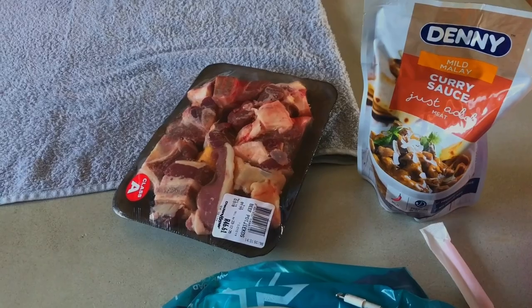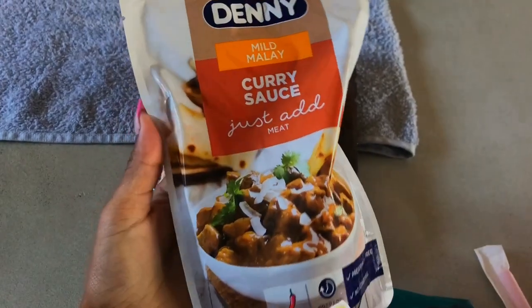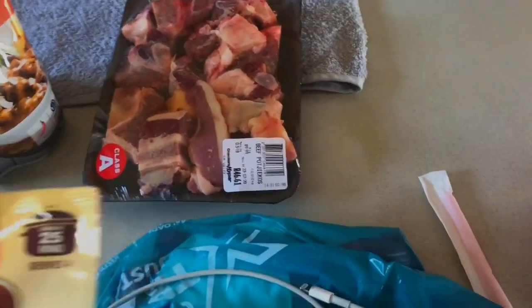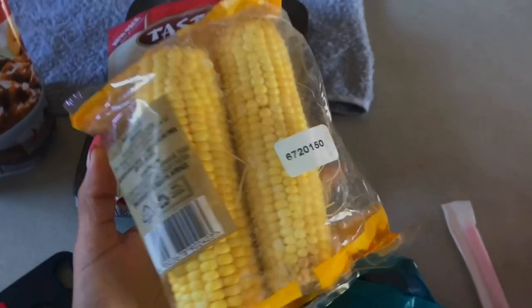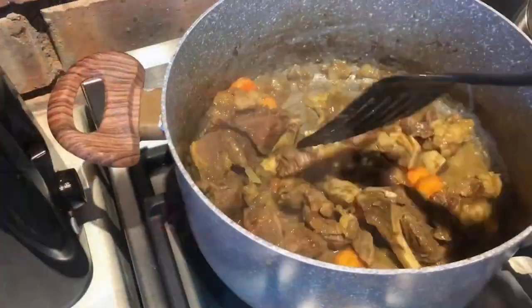So, I'm about to prep supper. We have beef stew. And I'm gonna add this in the beef stew. Yeah, because I didn't want to buy like ingredients and then leave them here. Now it's a bit of rice and corn. So that's what we're gonna have for supper today.